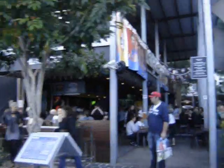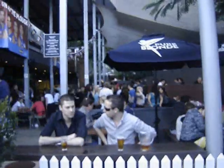Here's the original Plough Inn, typical Aussie boozer. Everybody having a Saturday drink.